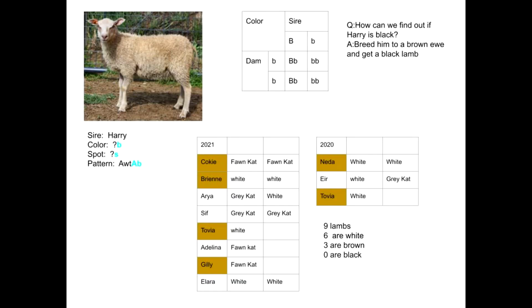So that's all the data that we have available from this year's breeding and his parents to map out what Harry's genotype is. So the question is, from the color standpoint, we know he carries brown, but how can we find out if he is black? The only way we're going to find that out is if we breed him to a brown-based ewe and we get a black lamb. And that black lamb will carry brown.